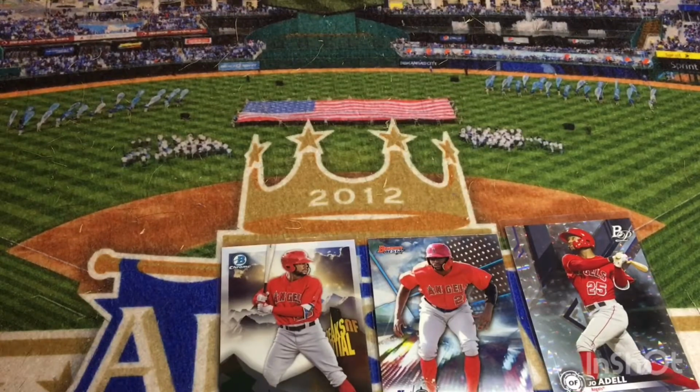None of them have made their major league debut yet. Jo Adell is still 20 years old. He's about to turn 21 here in just a couple days, actually. So that's why he's not quite made his debut.